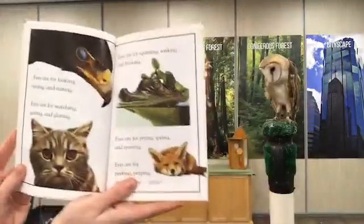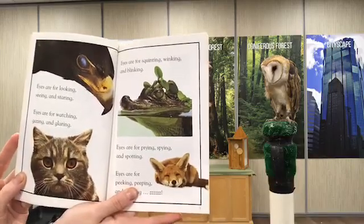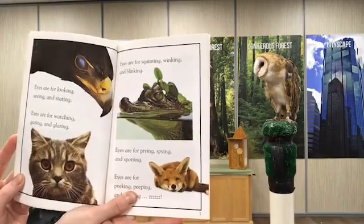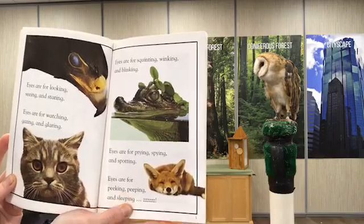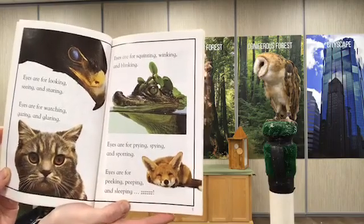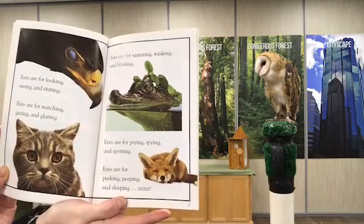Eyes are for looking, seeing, and staring. Eyes are for watching, gazing, and glaring. Eyes are for squinting, winking, and blinking. Eyes are for prying, spying, and spotting. Eyes are for peeking, peeping, and sleeping.